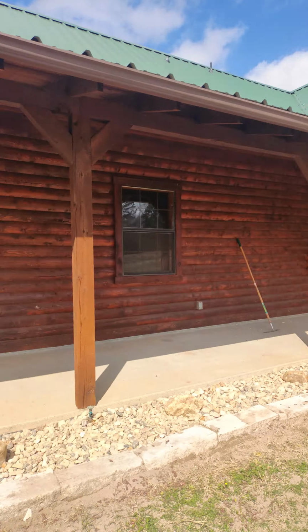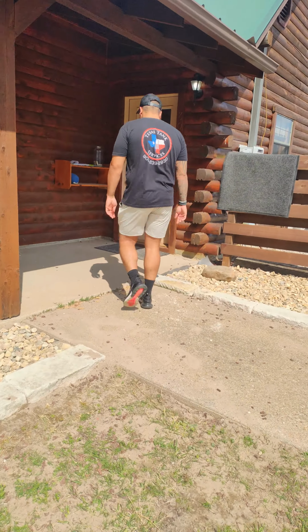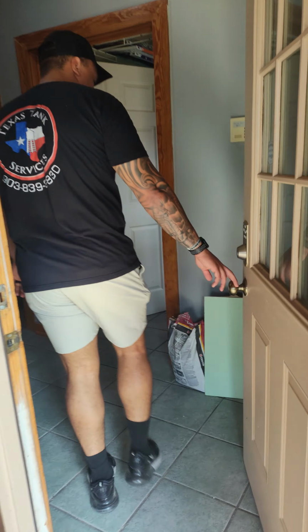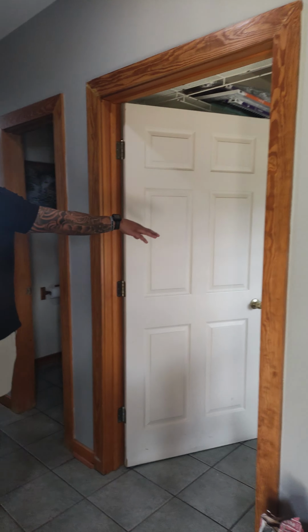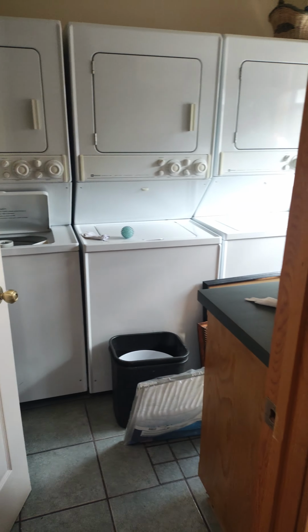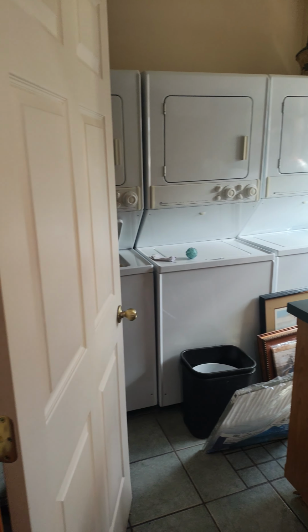So anyway, we're about to walk in. Okay. And so they're remodeling here right now. If y'all see any stuff that's crazy, all right, I'm gonna try to walk in slow. Laundry. All right, here we go. Here's the laundry, double stack. Dang.